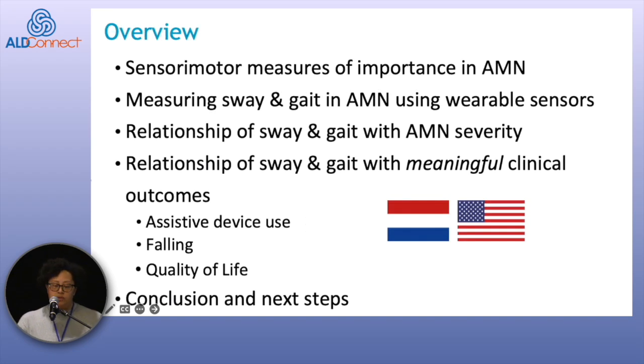And then in terms of what we'll talk about today, I just want to briefly highlight the history of sensory motor measures of importance in AMN for both looking at disease severity and progression. And then I'll introduce our collaborative study measuring sway and gait in AMN using wearables. And then move on to Hemmo and Bela, who will share some of our data on the relationship of sway and gait with AMN severity and progression, and specifically look at relationships with clinical outcomes such as assistive device use, falling, and quality of life.